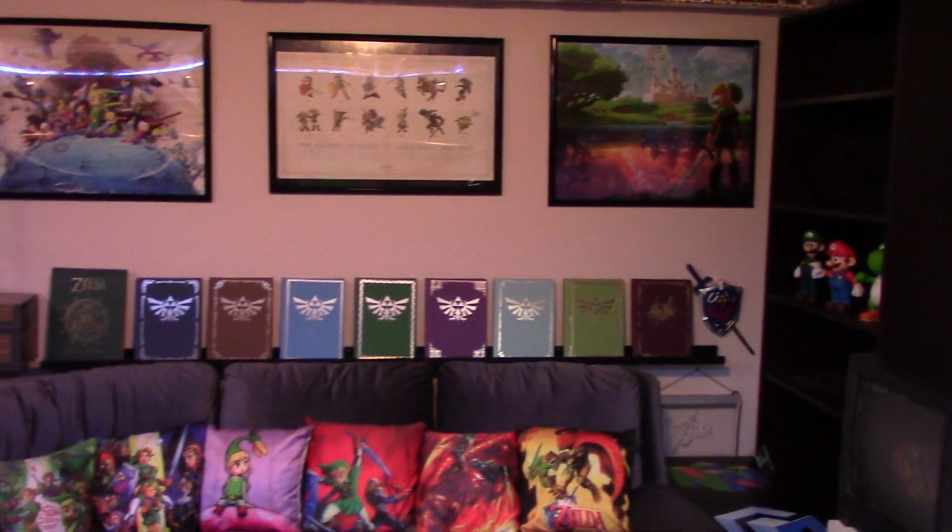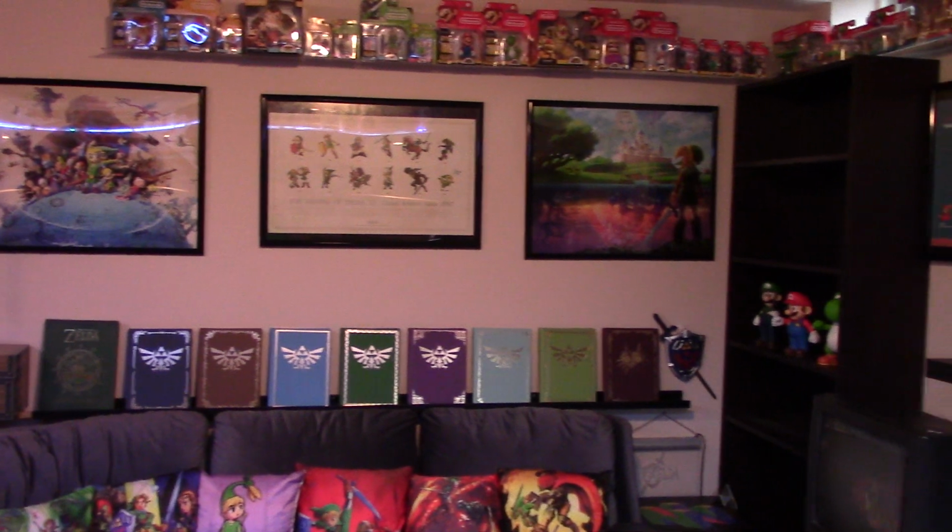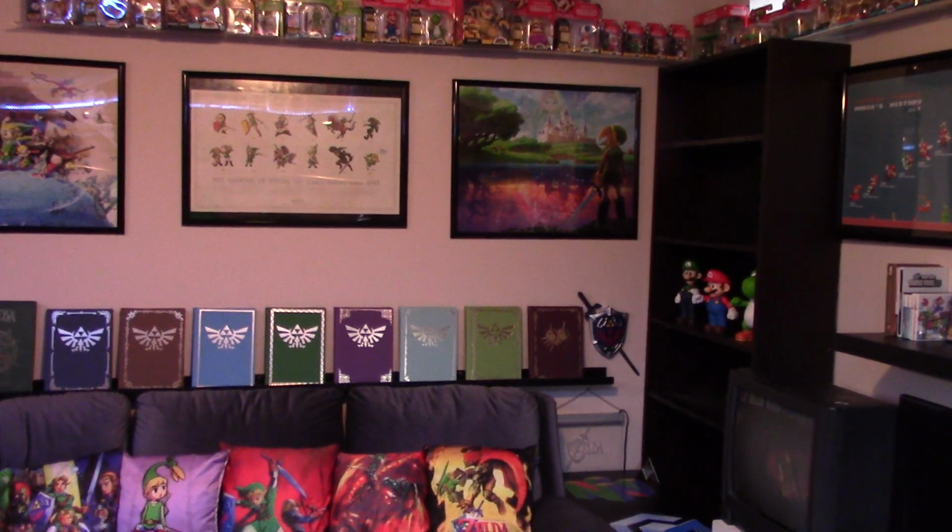Over here, update number 4, I have my Zelda Wall also taking shape. So I have 3 posters up, one for Wind Waker, one for Link's History, and one for A Link Between Worlds, looking pretty cool.